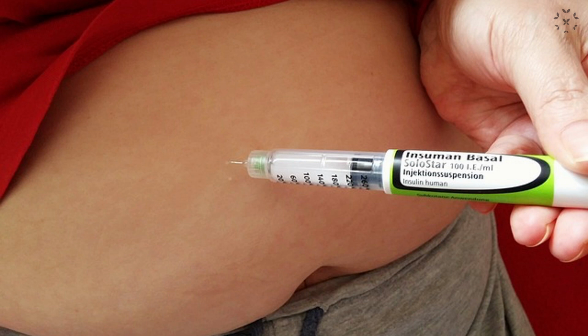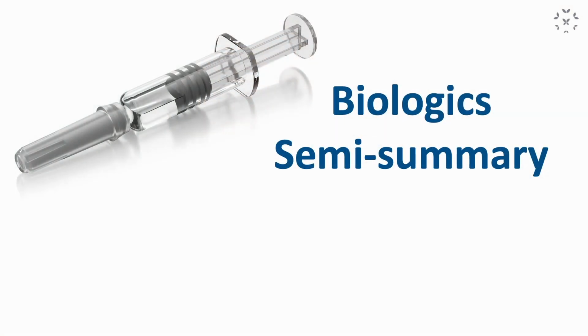People inject it every day, once or twice or 3 times per day, or even more, or it can be given through IV or infusion form, and all biologics are this way because of this process where they're just too complicated and they would be destroyed if they're swallowed by the person. So let's go through kind of a semi-summary. We have a lot more to talk about with biologics, but let's summarize what we've already talked about.